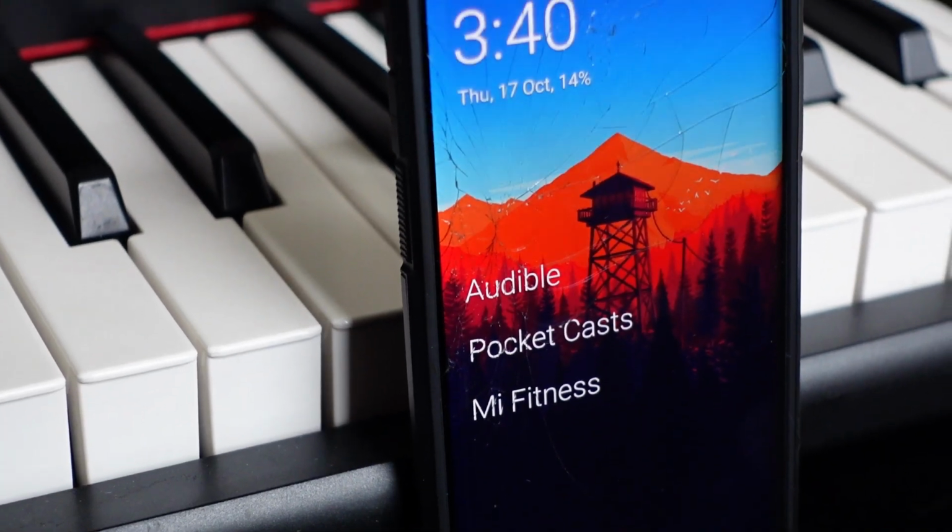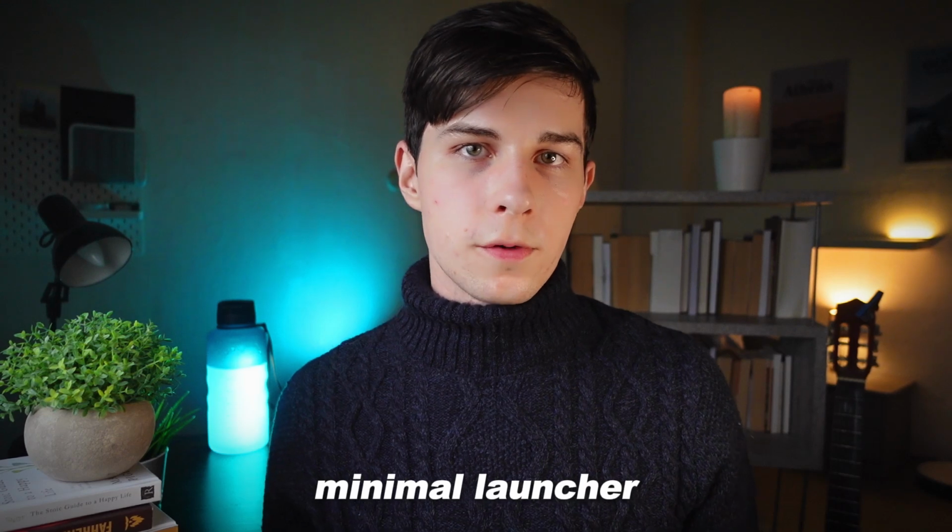Okay, I have a question for you. Where is it easier to focus? Here? Or rather here? Well, the same actually applies to your phone as well. This is why the next app is a minimal launcher. Because most phones and apps are designed to be as bright, as colorful, as shiny and distracting as possible to make you use the app so that you get sucked into it and use it for the most time possible.